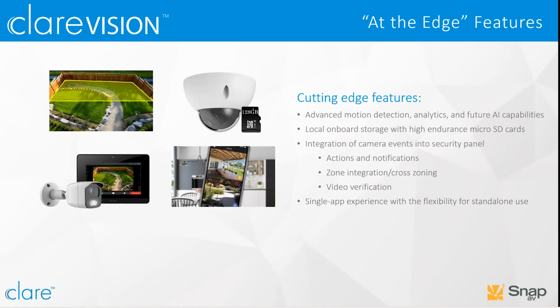We also wanted to create as close to a single app experience as we could, but not burden the dealer that wants to sell the surveillance system alone with the user interface parameters of a security system. So we think we came to the market with a pretty elegant solution. Jerry's going to show it to you live, and I'll explain it to you in the PowerPoint.